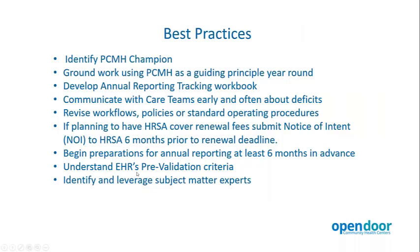Another really important component and best practice is communication. You need to communicate with your care teams early and often about deficits. It's very difficult to affect change if you're not communicating with your teams consistently.